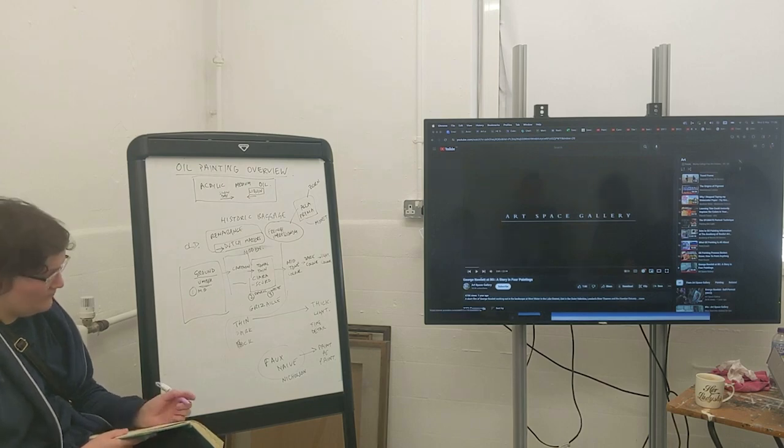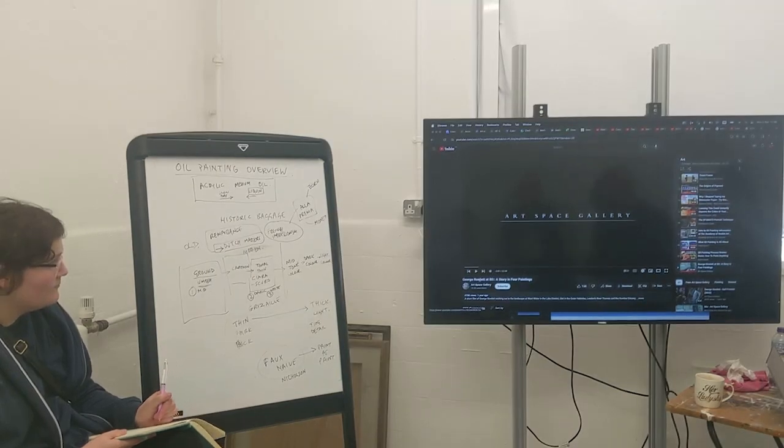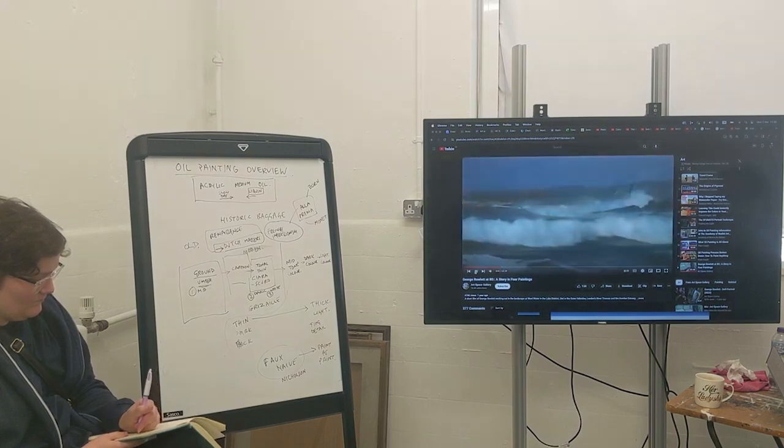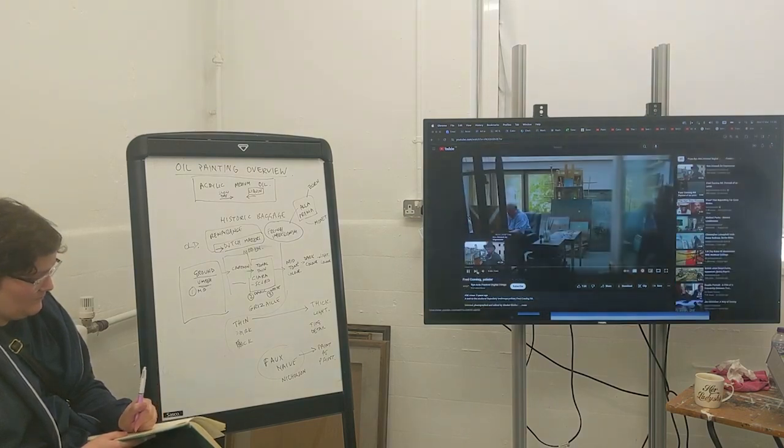So he's in the Auerbach. George Rowler, he's not as well known, but he's 80, and you've got some really nice live documentation of his paintings.